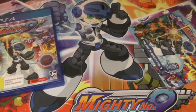I haven't started this one yet, but I'm a massive fan of the Mega Man series, and this game looks a lot of fun. The cool thing about this edition, and I wasn't really aware because I ordered this one online, is that it comes with extra stuff. It comes with a poster and an art book, which is really cool. A lot of games don't really come with extras nowadays, so that was a nice surprise. I wasn't expecting that. So yeah, that's Mighty No. 9.